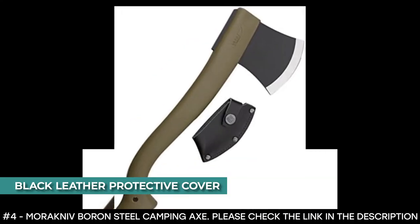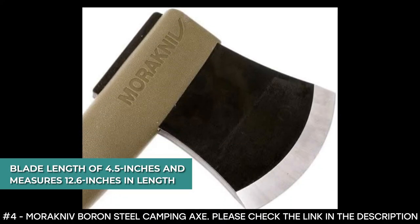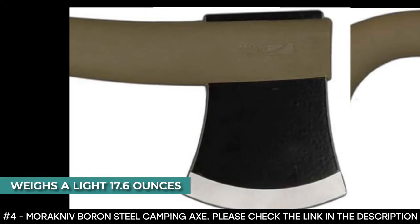It's a solid axe that chops wood in no time. It features a blade length of 4.5 inches and it measures 12.6 inches in length. This best hatchet for splitting wood weighs a light 17.6 ounces.